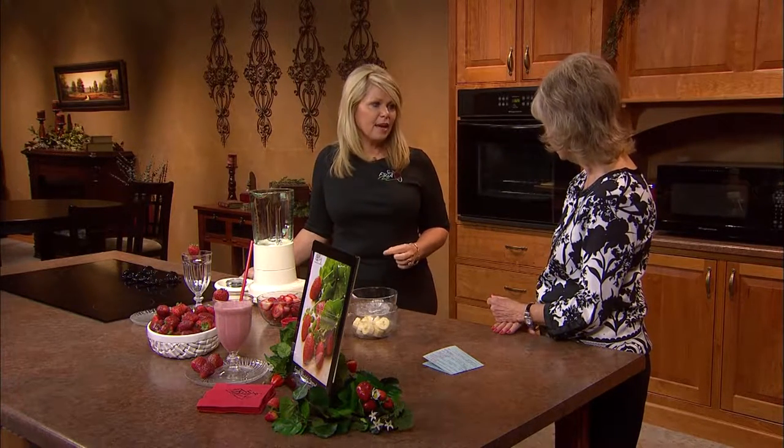And then remove the green cap, because they'll fill with water and they won't be as flavorful. And how long can we keep them in the refrigerator if we didn't eat them the first day?